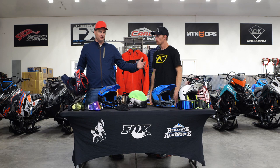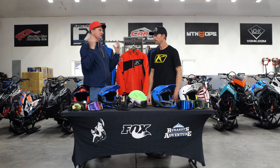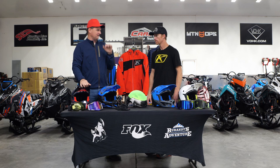What you just touched on are a couple of features that go across the board of all these helmets. So we've got Fidlock on every one of these helmets. And once you use Fidlock, the first couple of times you're like, where does it go? And then pretty soon it's just second nature, you're just flipping it over there every time, and you never have to use the gloves to figure out the D-rings and all that. So once you have Fidlock, you can't go back, right?